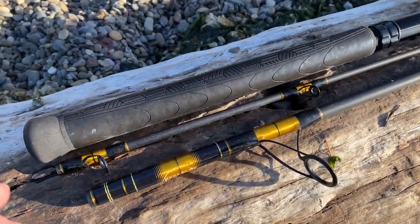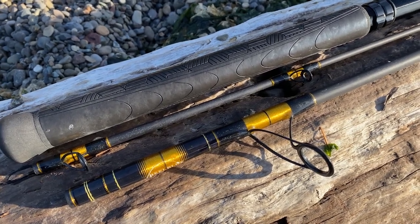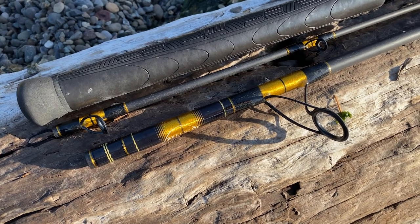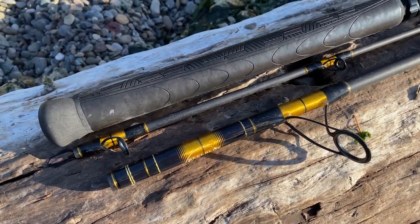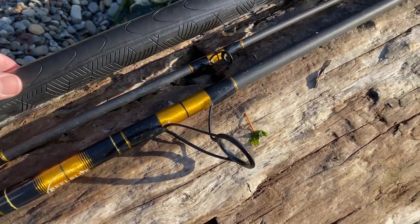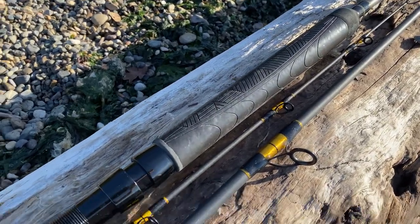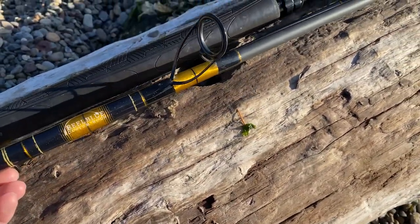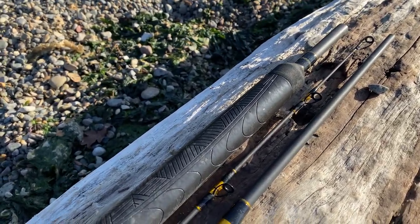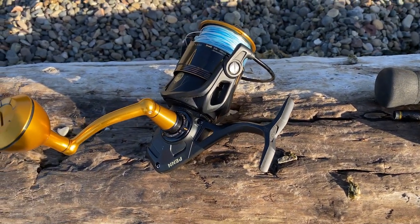travel rod. This is a 3-piece, 7.5-foot, 10 to 20 pound, fast action, medium heavy power rod that I like to use for a lot of different styles of fishing. I take it everywhere I go when I'm traveling. There are a lot of fish out there in the world that need to be caught. It's a beautiful rod with winn cylindrical grips and Fuji spinning guides. It's just a great all-around rod. So that's the kit that I was using this afternoon out here chasing some of these silvers.